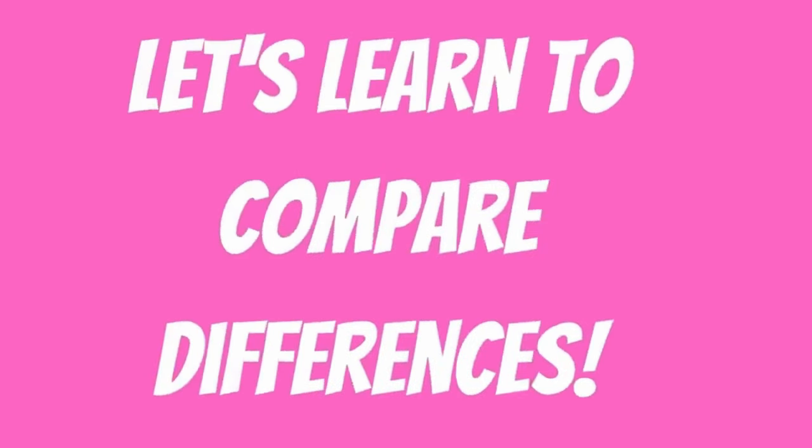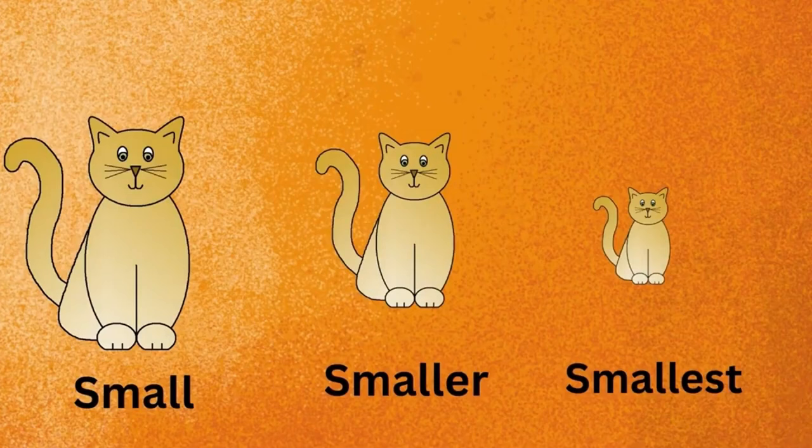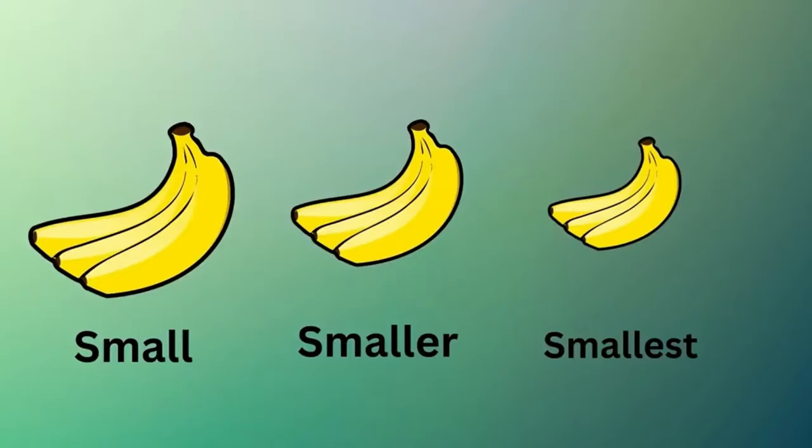Let's learn how to compare different sizes together. Are you ready? Let's go! Big, bigger, biggest. Small, smaller, smallest. Big, bigger, biggest. Small, smaller, smallest.